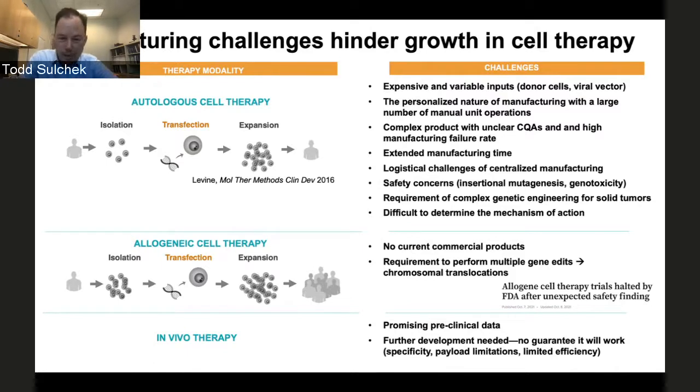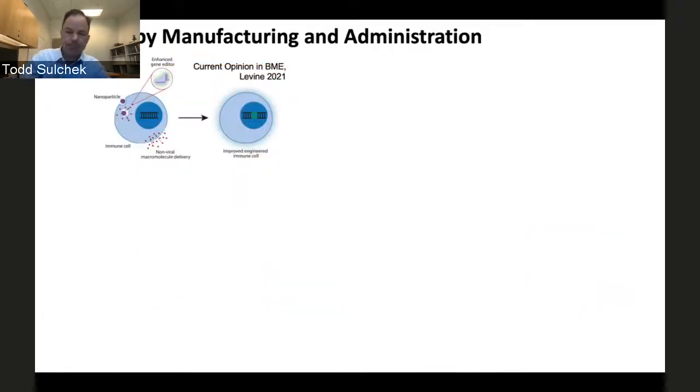And then, of course, there's what's known as in vivo therapies. These include bringing the gene editing to the cells inside the body. You don't have to remove the cells. And that can have great advantages, both logistically as well as in the quality of the cells that can be engineered. There's a tremendous amount of promising preclinical data, but again, there's no product yet, and quite a bit of further development is going to be needed to guarantee that it works.